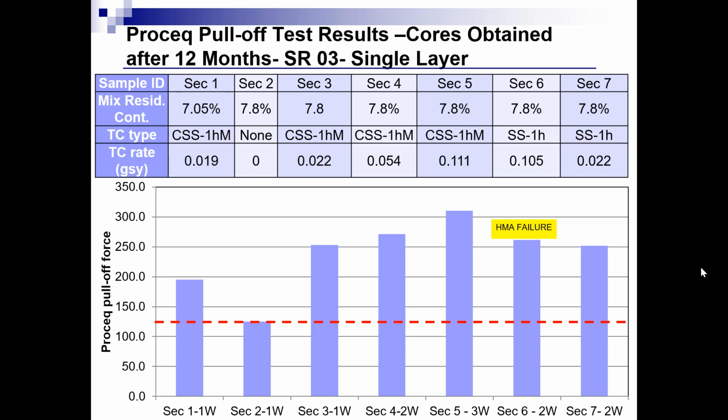Another question from Bobby: was the mix set additive used for this job? Does it seem possible that different sections would have a variance in this way? So I would start with the second part.